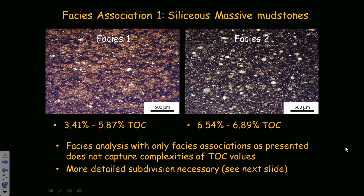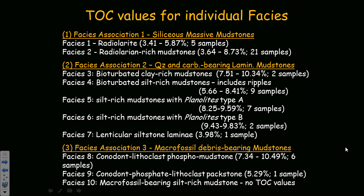I always tell my students, and that holds true for the next slide, don't put tables on a slide. This is a table, so I will just move on.